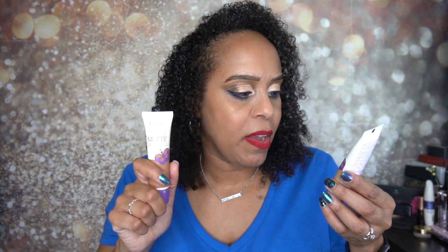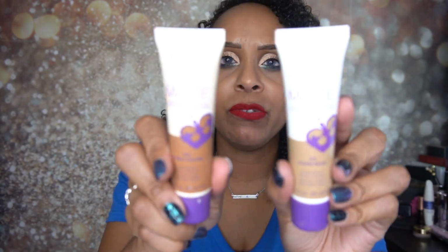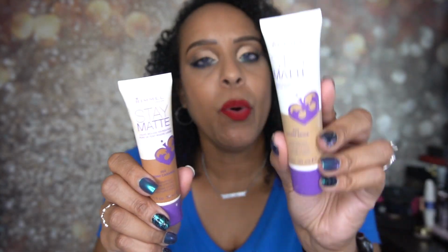So this is the Rimmel Stay Matte Liquid Mousse Foundation. It's Warm Beige 403. So it's 403 and 502. The Warm Caramel was too dark. The Warm Beige was too light, so I had to mix them. So it's always a struggle with me finding my shades.